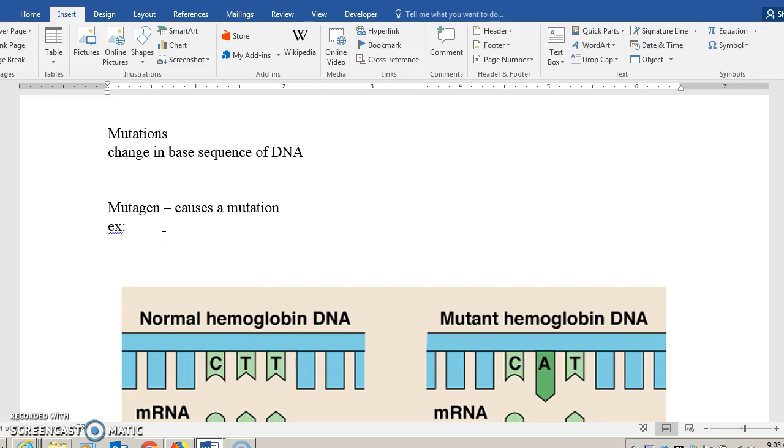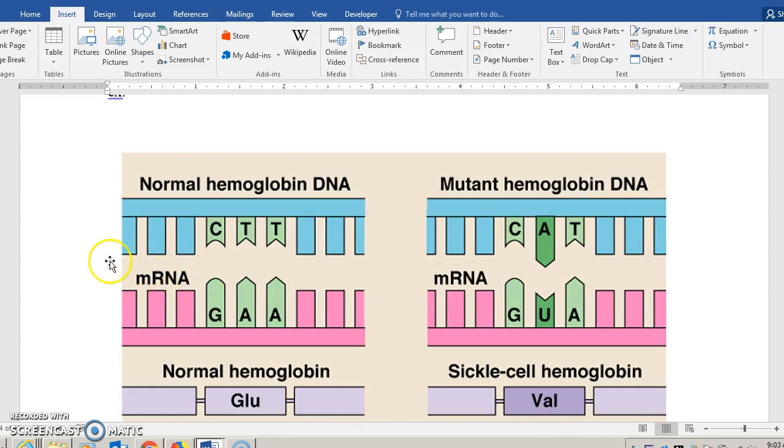Chemicals can serve as mutagens. Formaldehyde has been implicated. Carbon tetrachloride used to be used in chemistry labs. Generally, it's not used anymore because it is considered a carcinogen. Asbestos, some of the chemicals in cigarette smoke, even alcohol, has been described as a mutagen. So there are a number of different things that can serve as mutagens and change the structure of DNA.